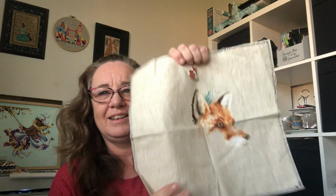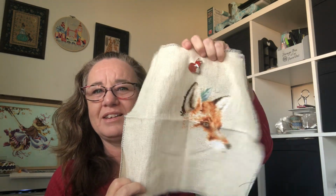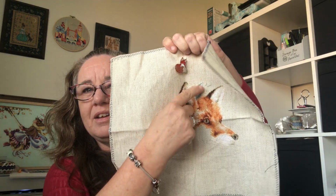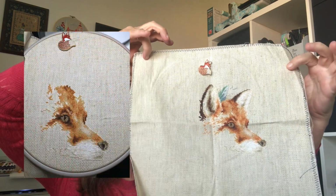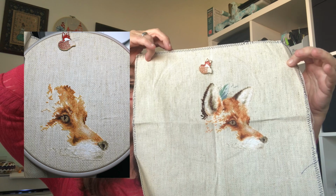And I am currently at 37.42%, and I have a stitch total of 3,154 out of 8,429. And this is what I have. Look at that. I started with some of the leaves and flowers, and I've got 2 ears already.